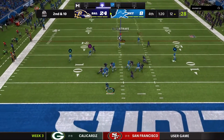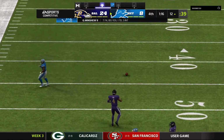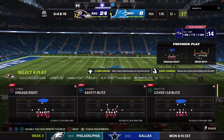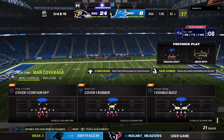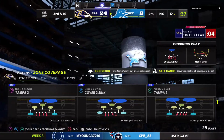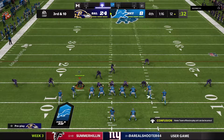Now Minshew steps away. He's going to let it fly. And that will be incomplete. Trying to dial up the long way out there, but it'll be 3rd down. They've been trying and trying, but they haven't sacked him yet. He's been able to get away and make plays. Tried to make another one downfield right there, but to no avail. They'll have to keep up the pursuit, though, and not let him get hot. Now they face a 3rd and 10 after back-to-back incompletions.